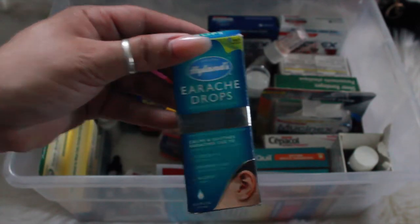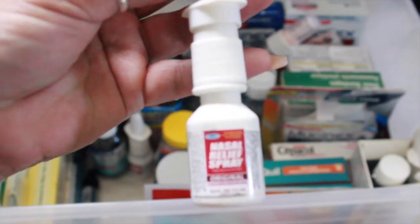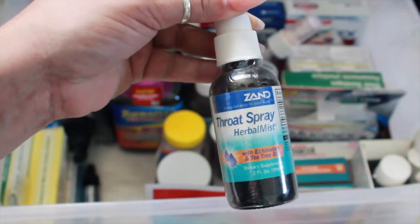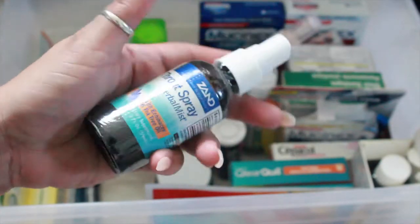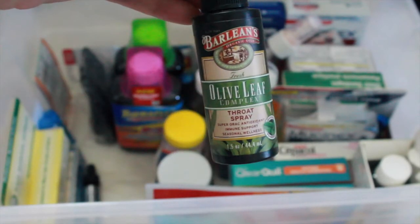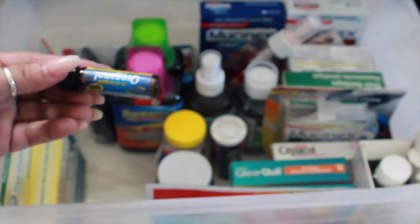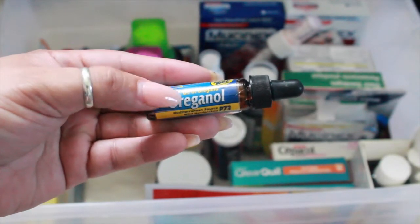Some earache drops. Also have some nasal relief spray. Actually, I have two of them. Some throat spray. This is an herbal mist with echinacea and tea tree oil, and it's a full bottle, and I'm kind of disappointed because the top is missing, so I probably will trash that. It's a shame. Another one, this one is olive leaf throat spray, missing top. I'm assuming one of my daughters got a hold of it and lost the top. Some oregano oil. This is great for immune support if you're sick and everything like that.